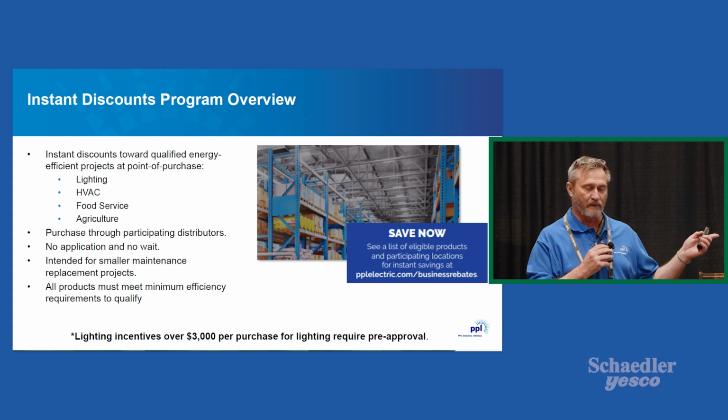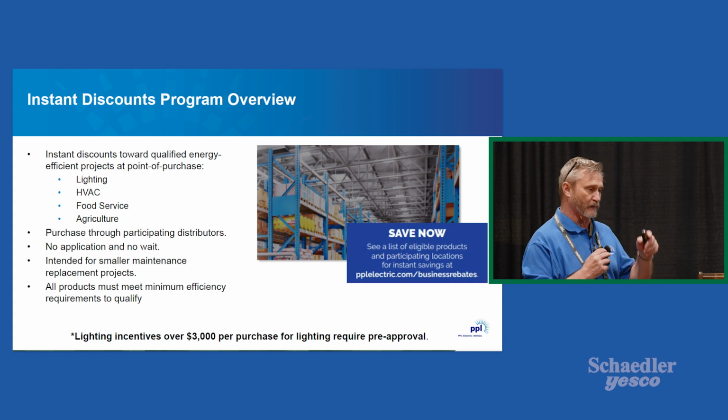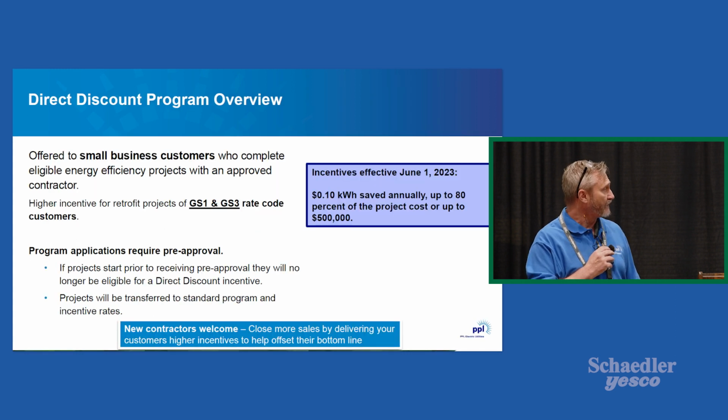Take a note at the bottom, anything over $3,000 of incentive does require pre-approval. So we would ask that you bring those bigger projects in, let them be looked at. If we can pre-approve them, we can take them down that easy path with the instant discounts. If necessary, we move it into the prescriptive program. And again, John is able to help with that. Direct discount program, again, is contractor delivered.